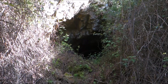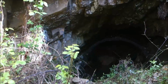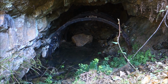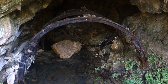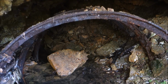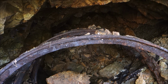Alright, coming up on an obvious adit here. A bit tough getting through here, so bear with me. Okay, here we are. This does not look promising, unfortunately, because it looks like it's completely collapsed back there. I hope I'm mistaken, but I am not. Yeah, it is completely collapsed here, you guys.